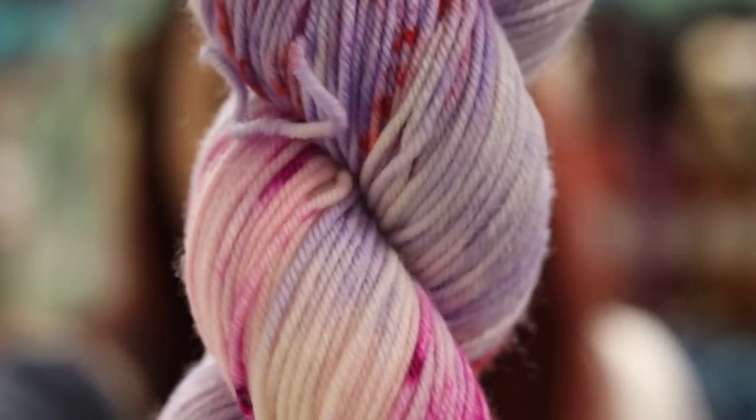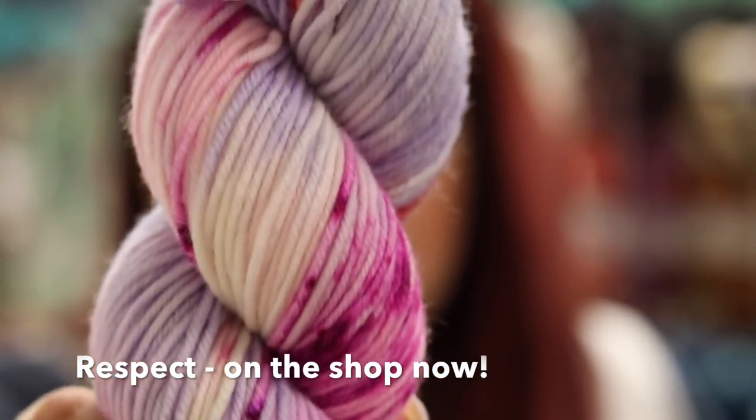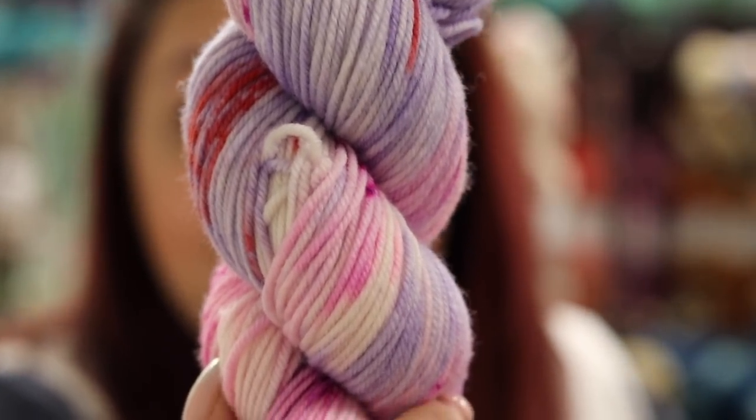So as soon as she passed, this colorway came out, and this is called Respect, but it does work really, really well for Valentine's Day, and I thought I would show you guys this again because it's so pretty. And I did see somebody knit this up.